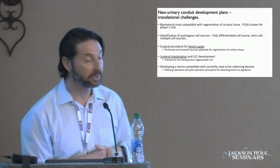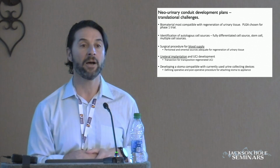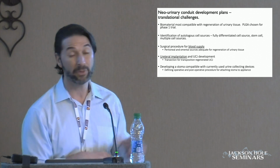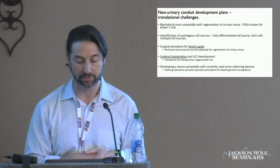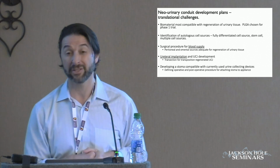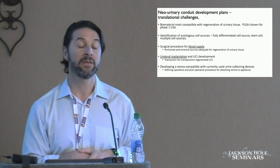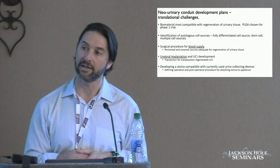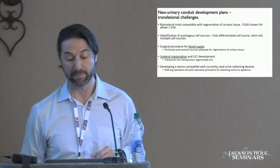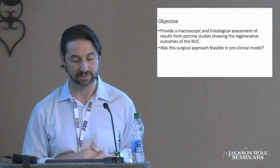We also talked about ureteral implantations. We ultimately used a Wallace anastomosis, and we thought that this may be a developmental challenge. The development of the stoma was the part that we didn't put much thought in. Once again, another mistake. And that ultimately became one of the biggest barriers. I'll go over why that is in a second.